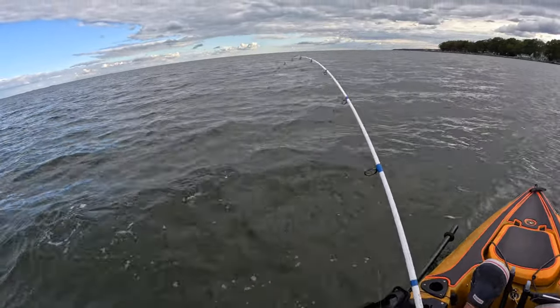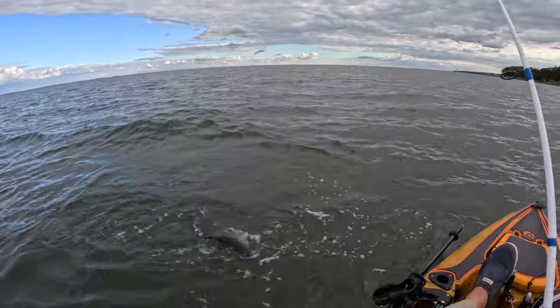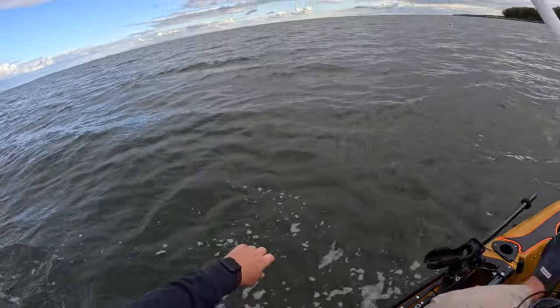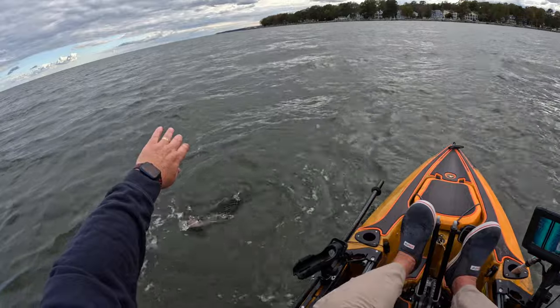This is a keeper. Maybe match my best from yesterday. Whoa, this is a good sized fish. It's a good sized fish here. Get you in the boat and measure you up, my guy. Oh, that's a good sized fish right there.